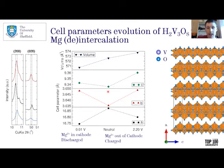Same in the B parameter, that just hasn't really changed between magnesium being extracted. But it's likely that this irreversible behavior is because we're limited to the voltage. So we don't actually have the voltage to pull all that magnesium out. So that's something to look at.